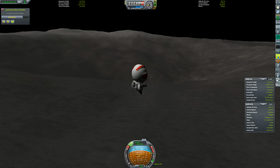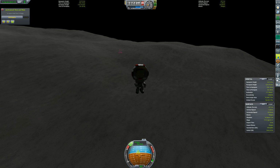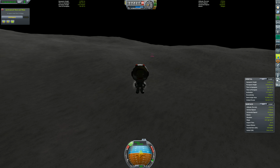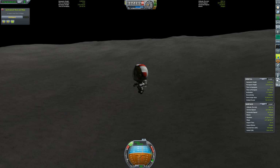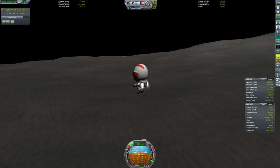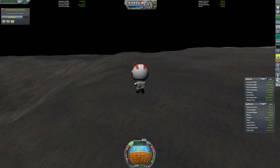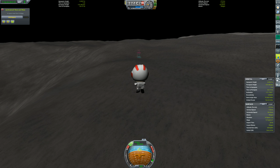So this is going to take a lot less time than actually driving the rover would have on the way back. Which just kind of brings up the reason, why was I going to drive it back in the first place? And that's because I was hoping we were actually going to be able to visit another site.